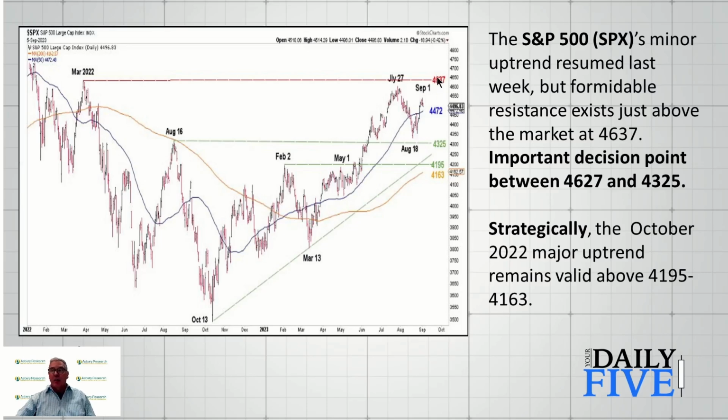But until we get above 46.37, it's going to take a lot of effort for the market to get through there. If it does, I think we've got an opportunity to get up to 4,800, which is our longer-term outlook for the S&P 500 that we think we could see by the end of this year. But 46.37 is pretty firm up above, 43.25 underneath. So watch the market's movement around the 50-day moving average.